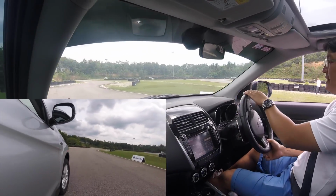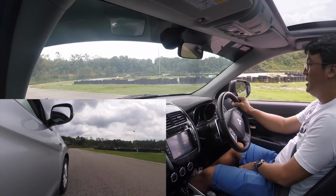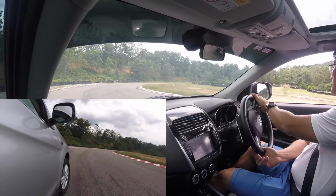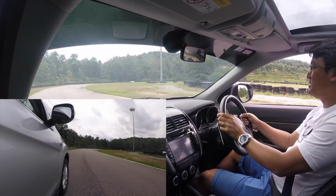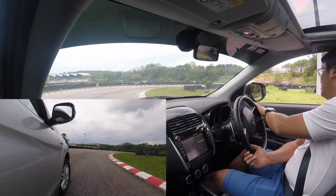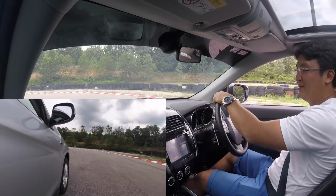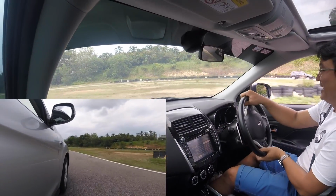Not as nimble as the HRV, but still pretty much controllable. So immediately I can tell the car is not as sharp as the HRV, to be honest. See, the rear step out. You saw that? The rear is stepping out. I have to counter steer it.